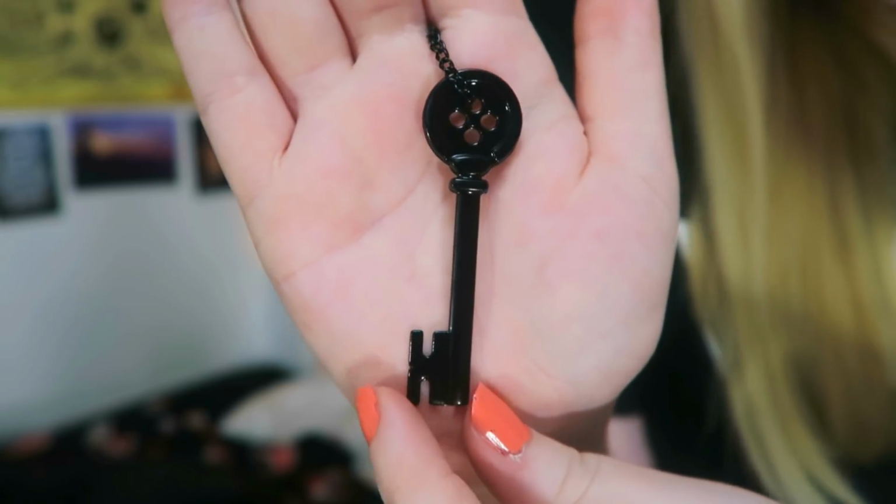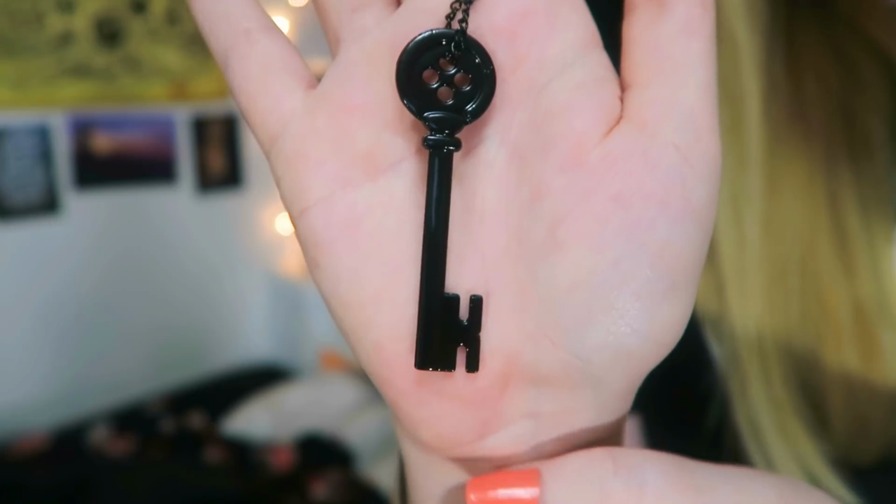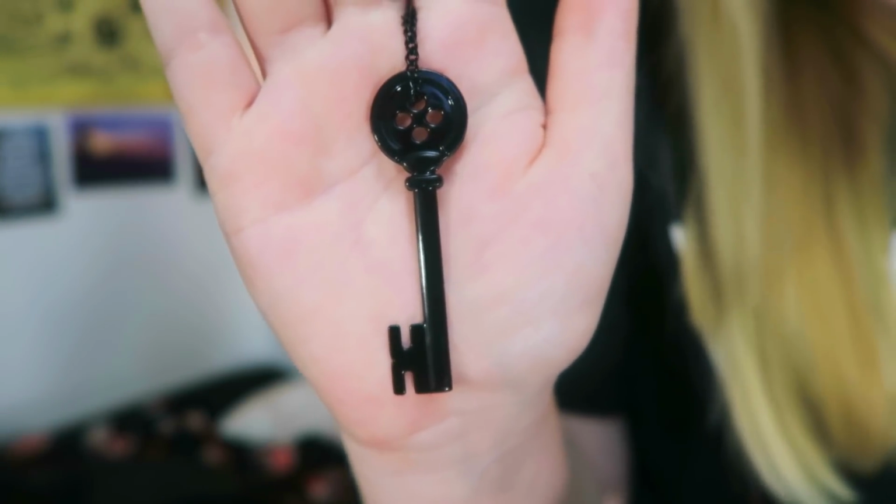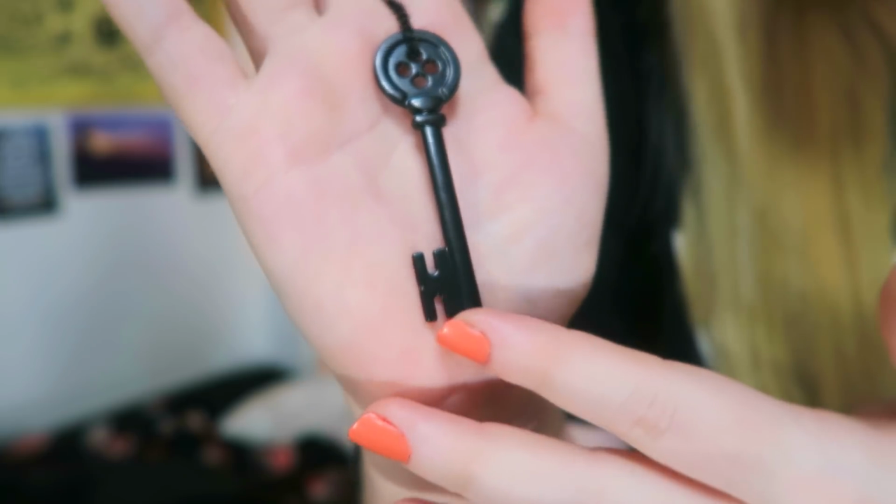Oh, ooh. Oh, that is so pretty. Oh my gosh, look at this. Oh my god, this is so evil and dark. I love it. So this is inspired by Coraline, and it's just a little button key. So here is what it looks like up close. It looks exactly the same on the other side. I love this. It kind of reminds me of Kingdom Hearts, and I'm so into that. Oh, this is so pretty. You can't see it with my black shirt, but it's gorgeous.